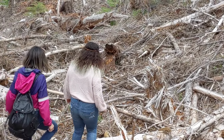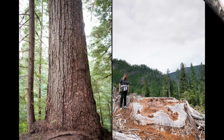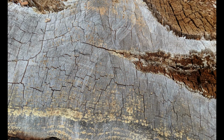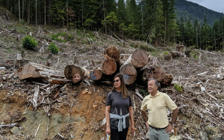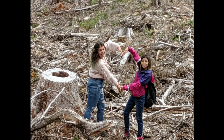Very hard to find trees that big anymore, especially Douglas firs. So these smaller numbers of big forest companies were having more and more control over the land. To counter that, the government took back 20% of the amount that you're allowed to cut every year in order to give opportunities to these smaller logging companies that can't compete with them.